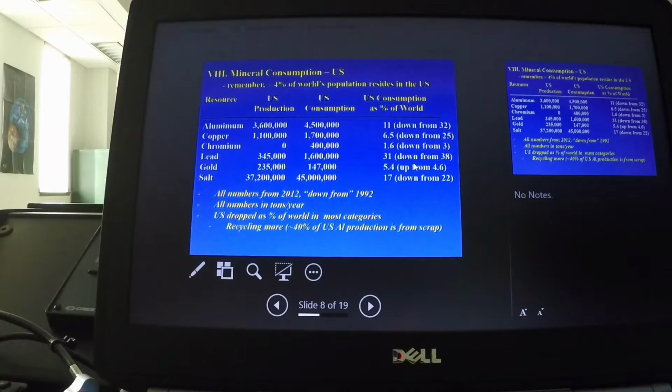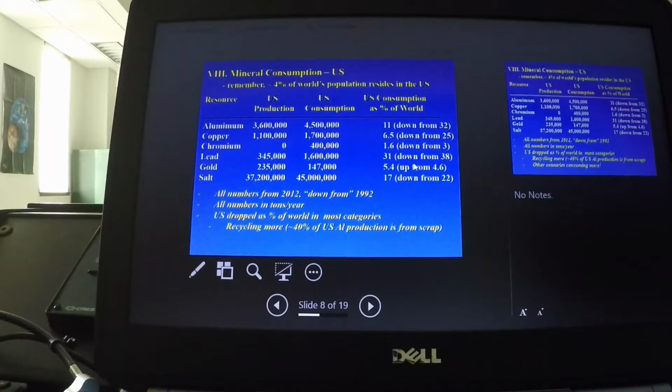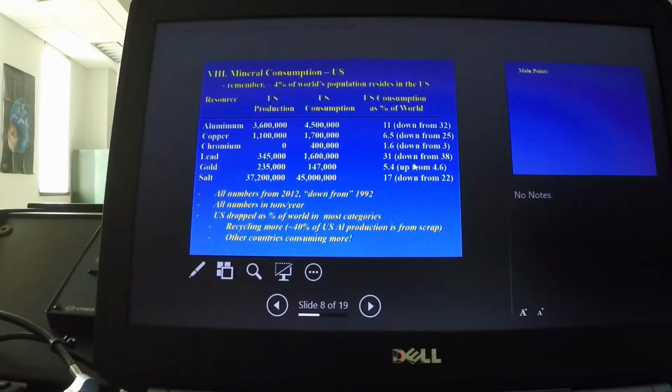And the US dropped. We are recycling more. We're up to about 40% of our aluminum now coming from recycled. But we don't recycle other elements nearly to this extent. But mostly it's because other countries are consuming more.